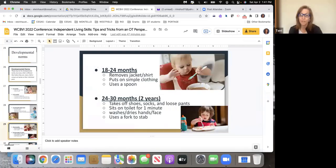18 to 24 months, they can remove their jacket or shirt. They can put on simple clothing. They can use a spoon. And I want you to look at this little guy holding his spoon. He's not holding it perfectly. That's all right. That's great with where he's at.